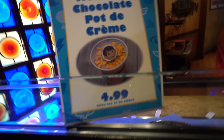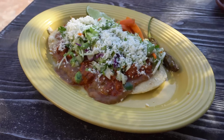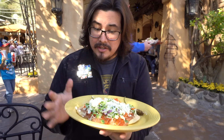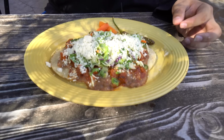Little Miguel. All right. So right now at the Rancho del Zocalo, you can get yourself this. Look at that beast. Now this is the Al Pastor Huarache. And as you can see, you got some masa dough and that's fried. You also have some refried beans, some delicious pastor, and I can't wait to get into that, my friends. And you got some queso fresco, some guacamole, and of course you got lettuce and cilantro. But you can't really taste this delicious dish without some lime.